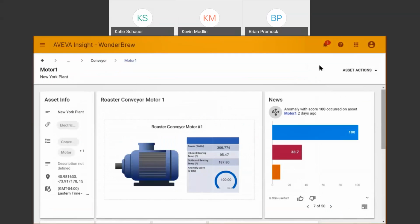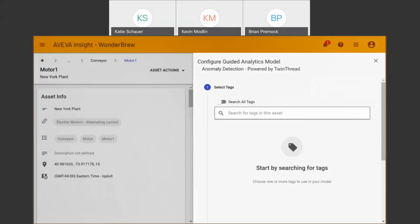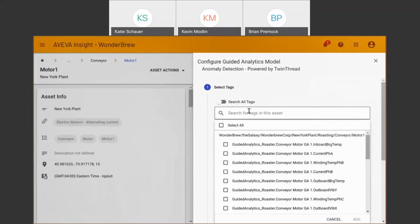To get started, click on the Asset Actions button in the upper right and then select Add Guided Analytics Model. Again, a wizard is going to step us through the process. The first step is to identify the relevant tags for this model. You don't need to be a subject matter expert or a data scientist, but you do need to have some understanding of the asset and which tags might be good candidates. This process is simpler if you're using the asset model to connect tags to specific assets, but that's not required.